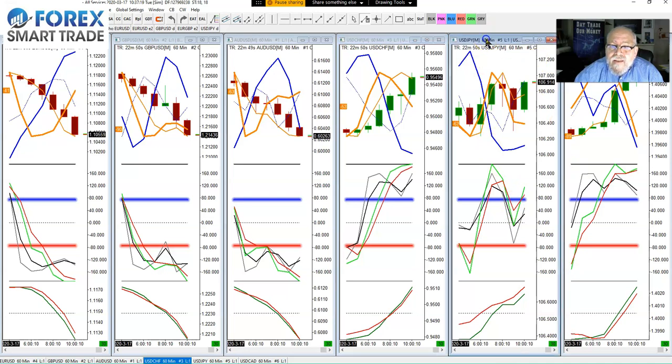Dollar yen going up. When it's in the middle of the channel, I generally don't like to take a trade. I like to get in when it's either oversold and going up or overbought and going down. And then dollar Canadian, we are overbought, but we're not pointing down. Minors are pointing down, but the majors are going up.